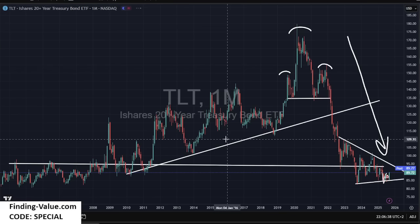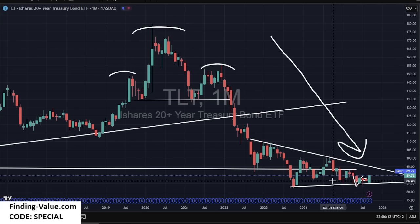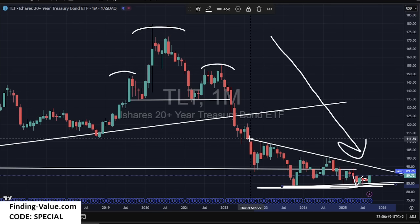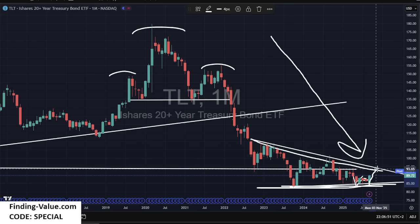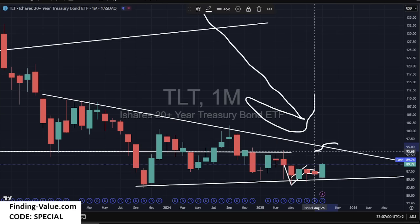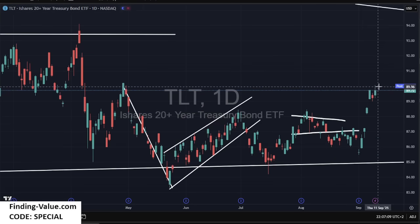We have an ascending triangle. Actually, this is a descending triangle, where you get resistance here, and then you get this coming back. So we might come back up and then rotate and break out, perhaps. We did enter this from the top side down, so we could still be bearish on bonds, but in the short term, we're getting a little bit of a counter trend rally. So that's what we're seeing here in the short term.